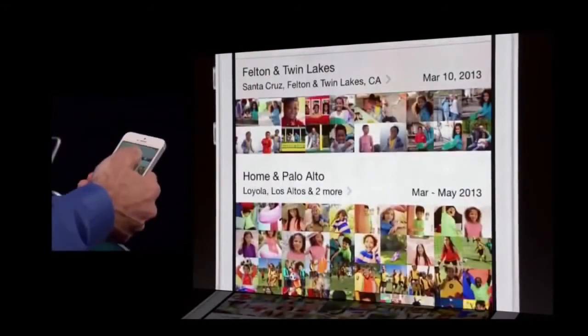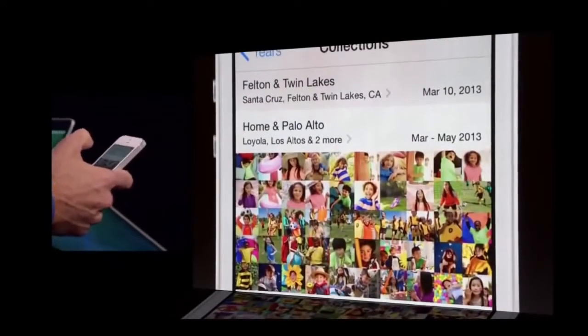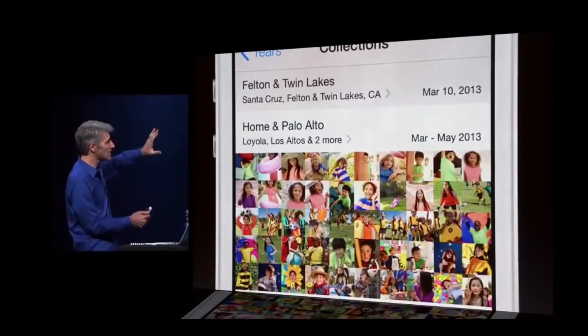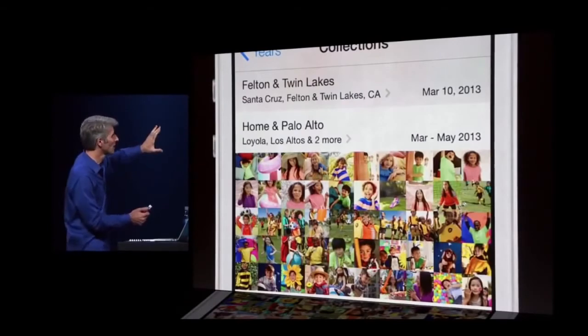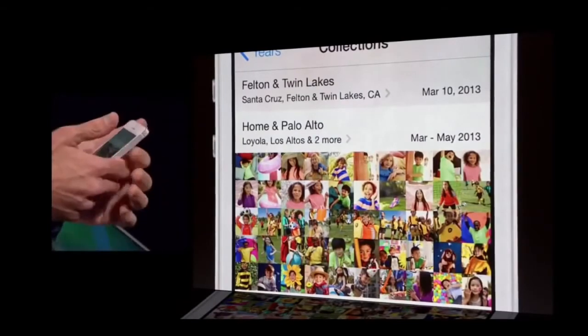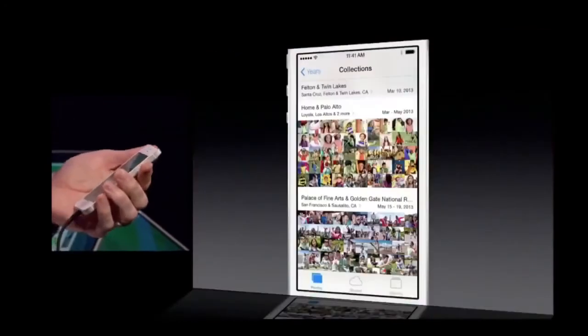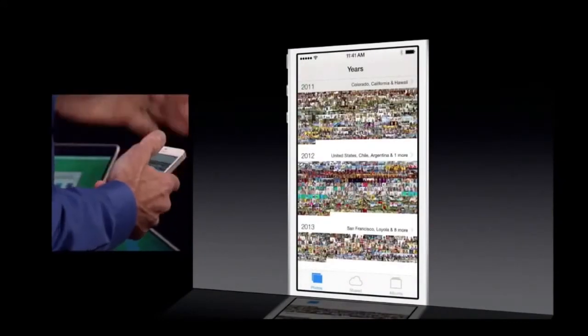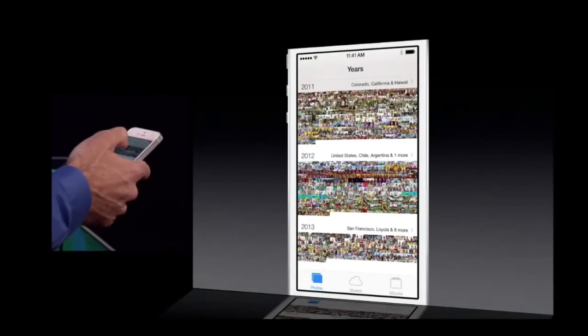It's a very exciting interface, into a multi-day trip in San Francisco. And that time at home and around the school, well, that's one moment, that's one collection as well. It's a really great way to browse your photos. You can even go all the way out to the year level. Look across your whole photo collection.